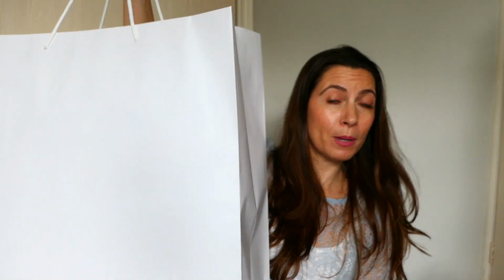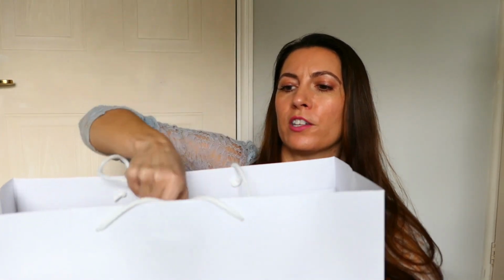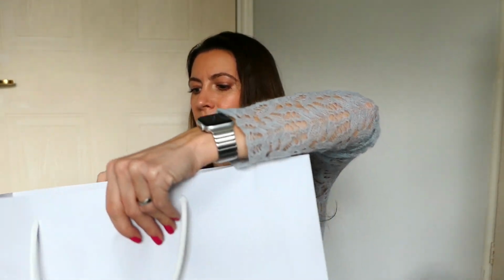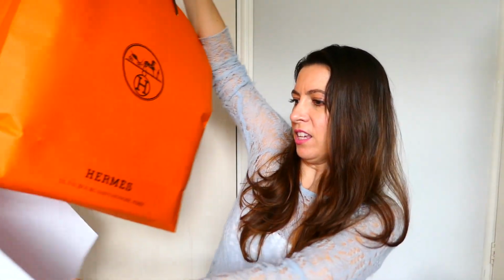Which brings me on to this bag. So, amazing packaging. This is from Hermes, and they have this wonderful outer bag that they give you, which is great because it makes it nice and anonymous. And also, should you get caught in a slight shower or anything, look, it has a little flappy lid. So what we're going to do is take out the orange bag from within the white bag. Here we go. It's a good one.